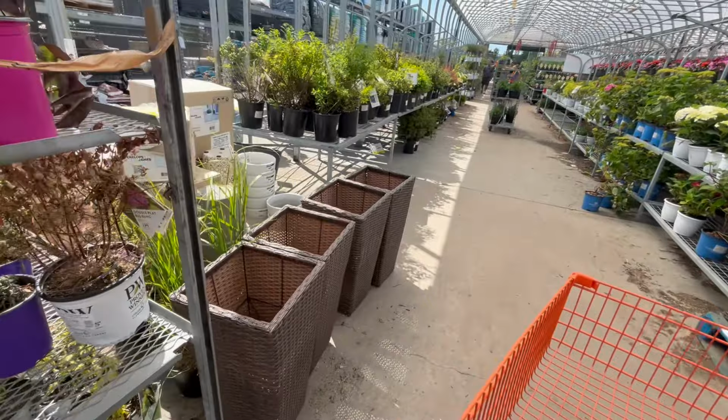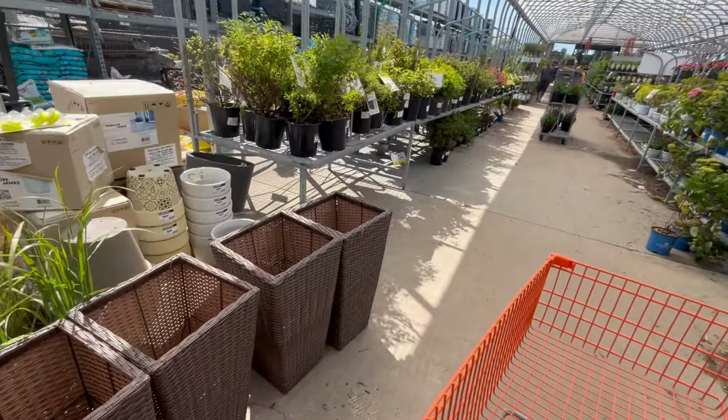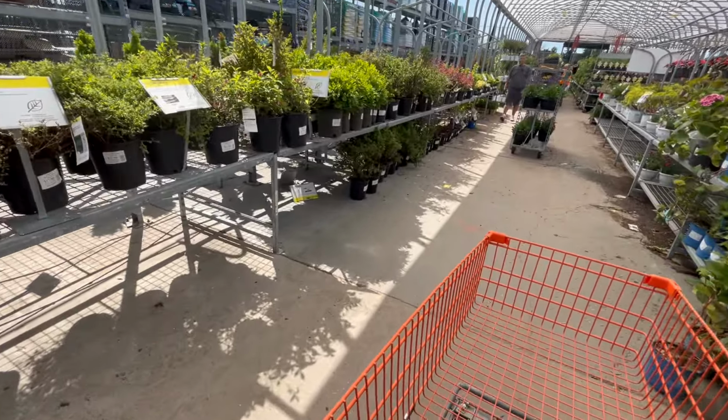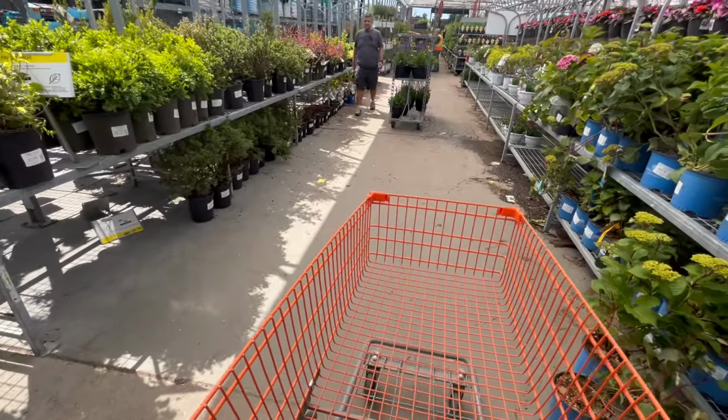And you guys, I don't take anything for free. I don't take cuttings or pick up pieces of plants and try to propagate them. I don't do any of that. Because quite honestly, anything on the ground, they own.